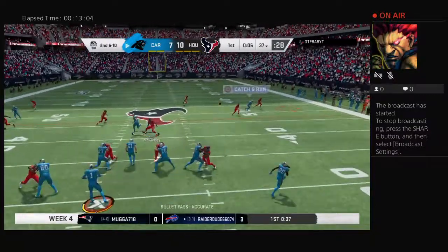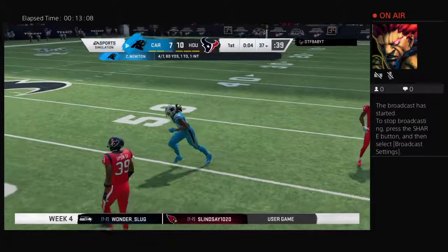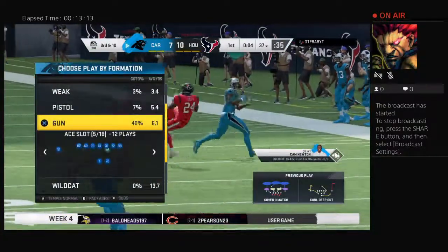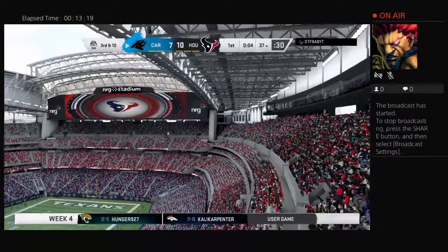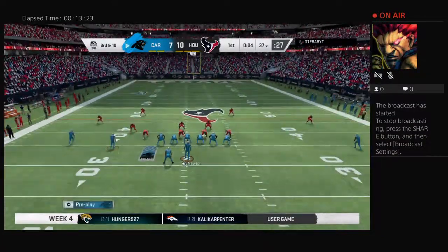Throwing again, Newton. And he fires one incomplete. Curtis Samuel, the one he was looking for. And it's 3rd down. And this will probably be the last play of the quarter.